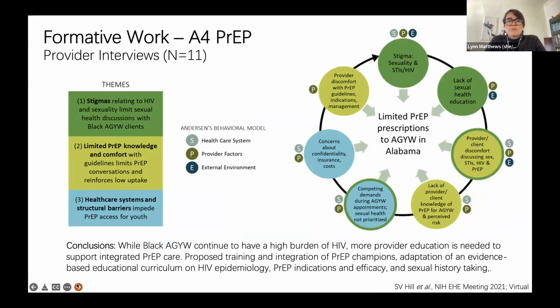And this R34 proposal is very much informed by some work we did with one of our EHE supplements, which we call A4 PrEP, because it was about access to PrEP for adolescent girls and young women in Alabama, which somewhere along the line comes out to 4 A's. So we called this the A4 PrEP study, and we conducted provider interviews first with providers around the state who take care of Black adolescent girls and young women. And we were only able to conduct 11 interviews. It was tricky. We launched this right as everything was shutting down with COVID.